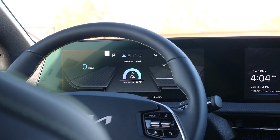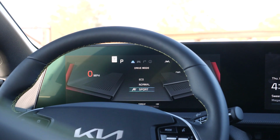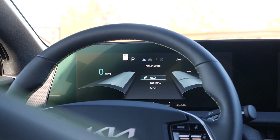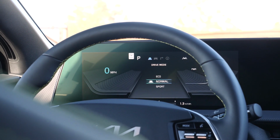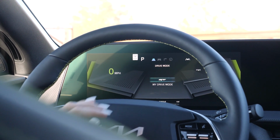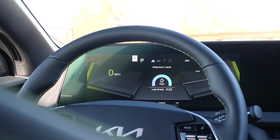When you switch your drive modes, the theme can switch along with that. I'll also show you in a second there's a setting that you can leave it fixed on a specific drive mode. That's your GT mode. This is the mode that you're always going to want to be in.